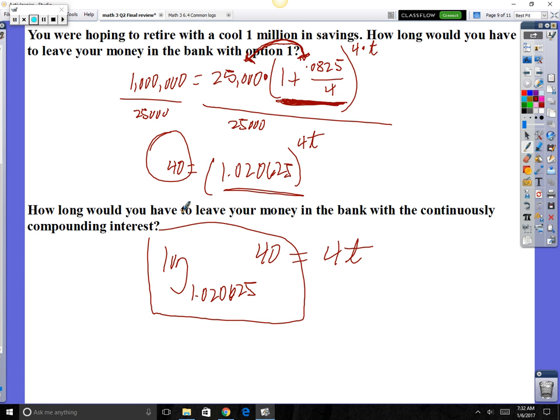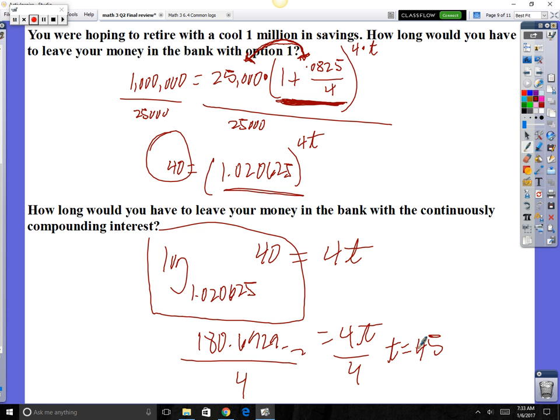So log in that base of 40. I get like 180.6929 blah blah blah equals 4t, and then ditch the 4. Divide that by 4. So if I divide that by 4, it says t equals 45.17. So look, that's actually pretty sweet.